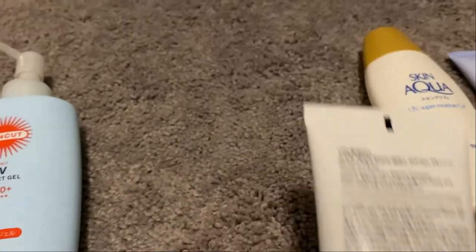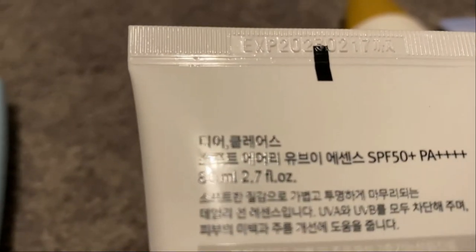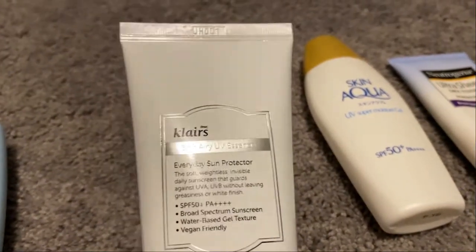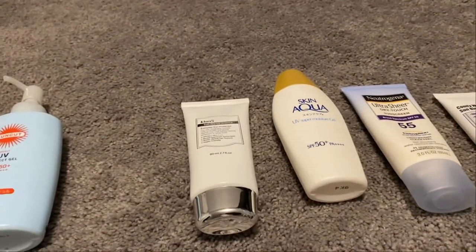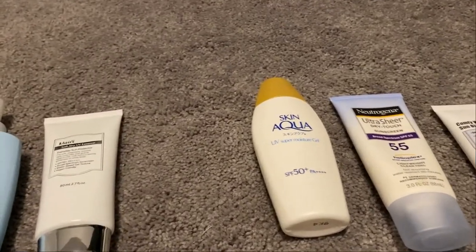This one is not expiring until 2023, so wow, that's really amazing, and I totally appreciate that because I have like 2 years to use this, so that's great. So I'm just gonna wait to see what they come out with from the testing data, but it might not be SPF 50+. We'll keep you updated on that one.